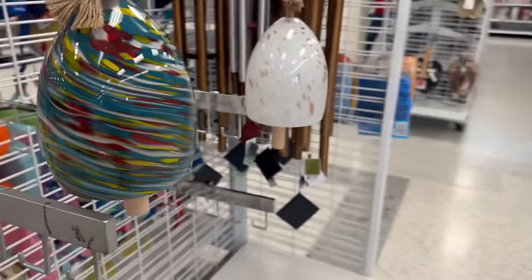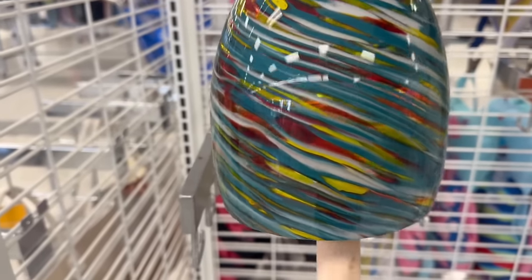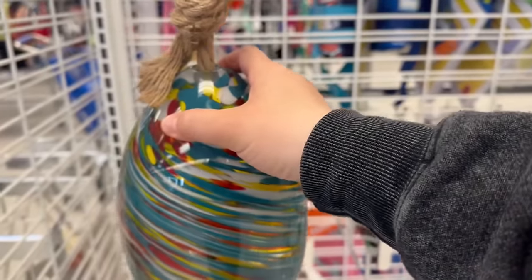Look at how pretty these are for $11.99. Those are pretty. It's almost like a bell, so you could hear it. Ooh, pretty. So $11.99 for this.